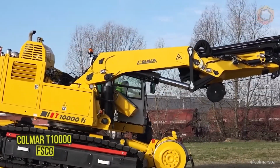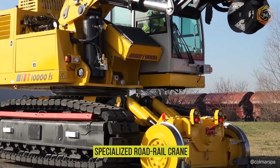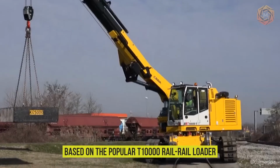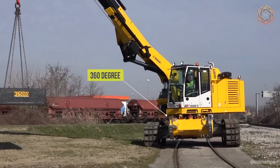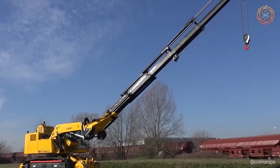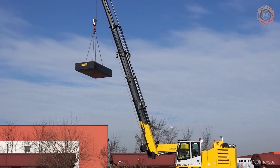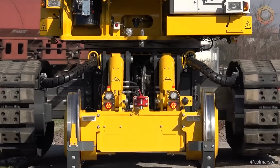Colmar T10000 Modification FSCG is a specialized road rail crane based on the popular T10000 rail loader and is capable of 360-degree road and rail crane operation. Colmar has produced over 2,000 rail loaders in 30 years and is the #1 manufacturer in Italy and the UK, where several contracting companies operate large fleets of rail vehicles.